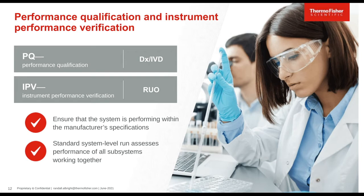Now, this might be a bit confusing. The most common understanding of a PQ or performance qualification is the established limits and specifications for the entire workflow or process, including equipment, instruments, and software. In the case of Thermo Fisher Scientific, the instrument hardware qualification, the PQ component, is focused on the workflow of our instrument hardware, not the larger workflow or process PQ that the instrument is being used in.